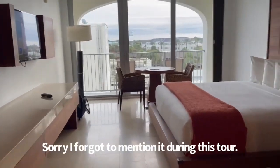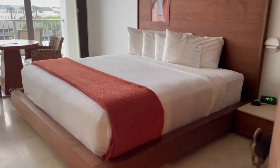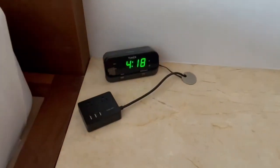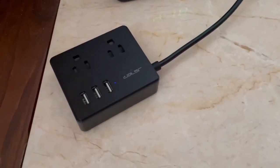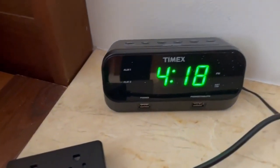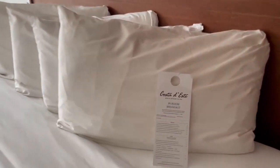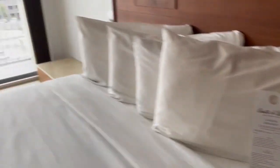As we said before, this is a standard view king room. So we have our king bed there, and you come over here, and Ernie is looking for the USBs because he knows that we will be charging things. And look at this. There's a separate connector with 2 regular plugs and 3 USBs. Awesome. There's also a couple there on the clock. So that's fantastic. They know you need to charge things. Got your pillows here. You've also got your in-room breakfast. If you want to do that, you just make your selections and leave that on the door.